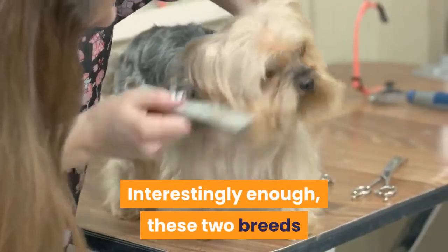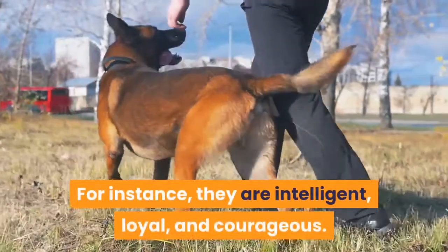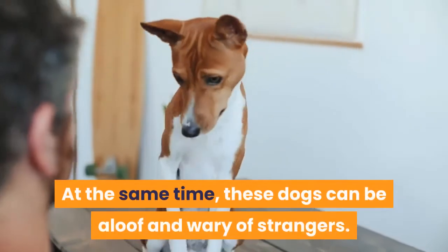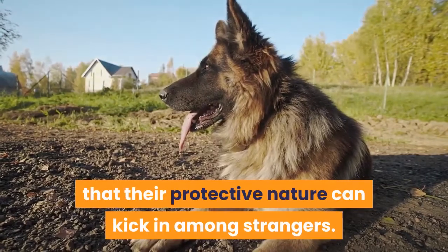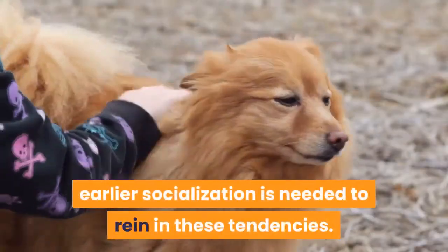Interestingly enough, these two breeds do have some personality traits in common. For instance, they are intelligent, loyal, and courageous. Due to this, they will get along with most families well. At the same time, these dogs can be aloof and wary of strangers. You should also be aware that their protective nature can kick in among strangers. Due to this, earlier socialization is needed to rein in these tendencies.